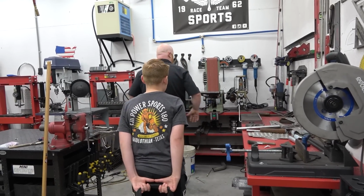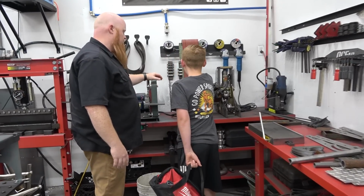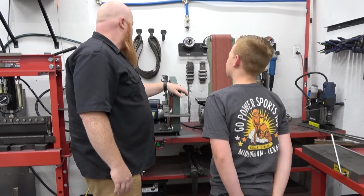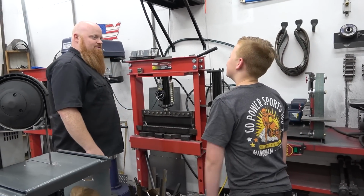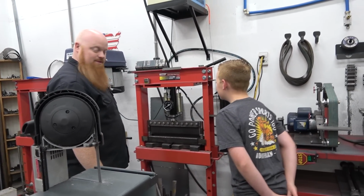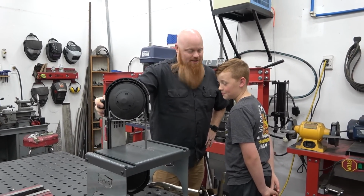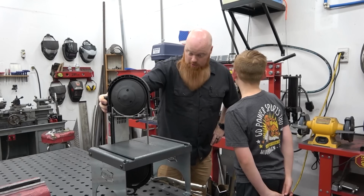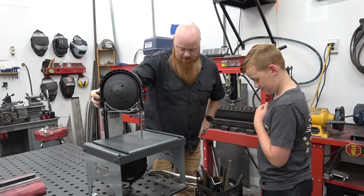These are for shaping metal how you want it. Don't get your hands caught in there, I like that, because they'll kill you. We got a brake. This is for bending steel. Don't get your hand caught in there, because it'll kill you. This is a poor man's bandsaw. You know what I'm saying? Don't put your hand in there, it'll kill you. Don't step on the pedal either. Probably should be put up.